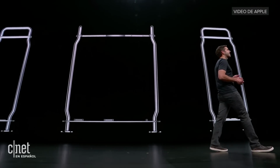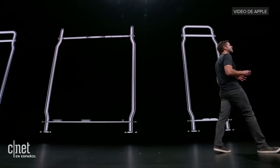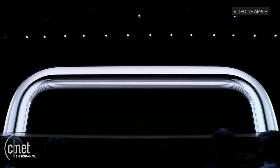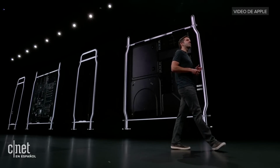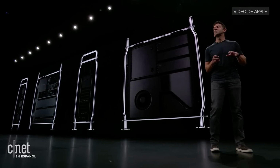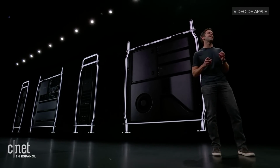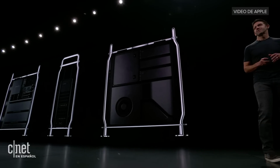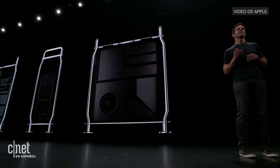Now, inside, you'll find a stainless steel frame that forms a strong internal structure for the entire system, and it provides a foundation for modularity and flexibility. The frame also incorporates stainless steel handles. They feel great in your hand, and they make it easy to move the system around. All of the internal modules mount to this frame, which means users have 360-degree access to easily configure components, and every subsystem has been optimized for performance.